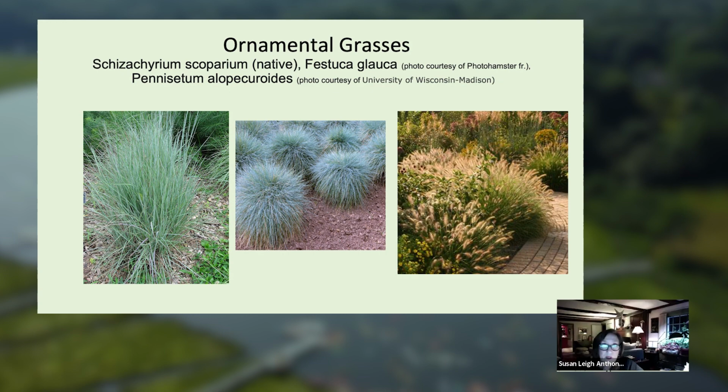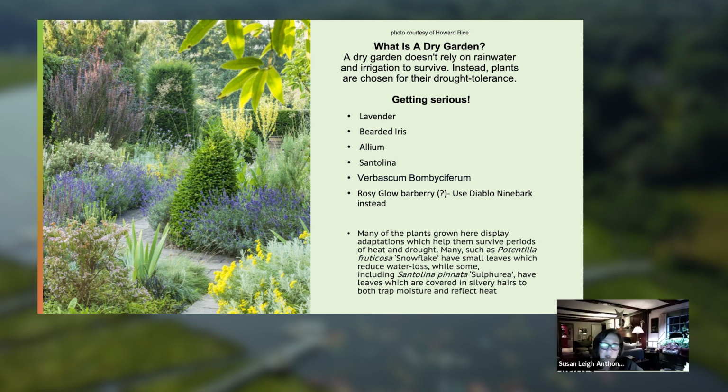When I first started this, I wanted to find a picture of a garden that was truly drought, where everything was drought tolerant. And this is one in England in Cambridge. And I started to think, oh yeah, but it's England. They probably get a lot of rain. And then I found out that this place is one of the driest places in the UK.